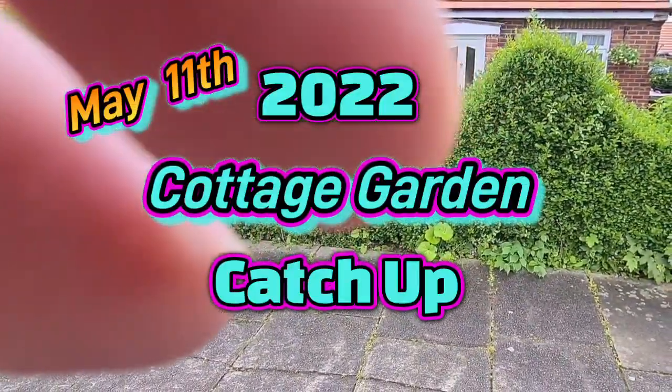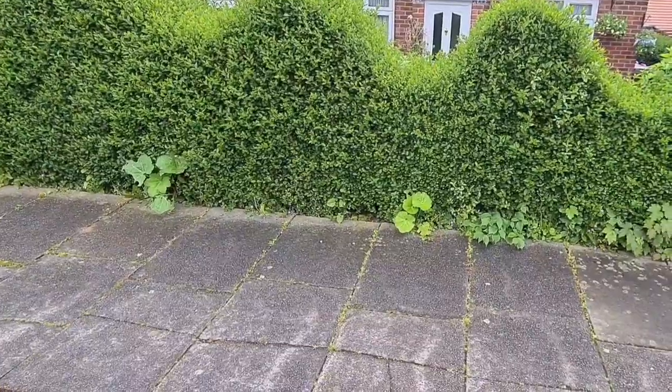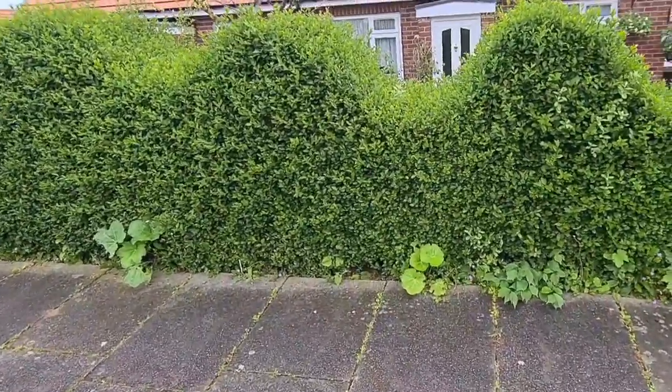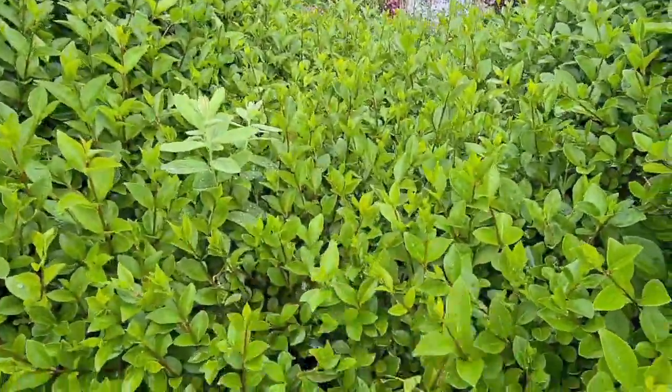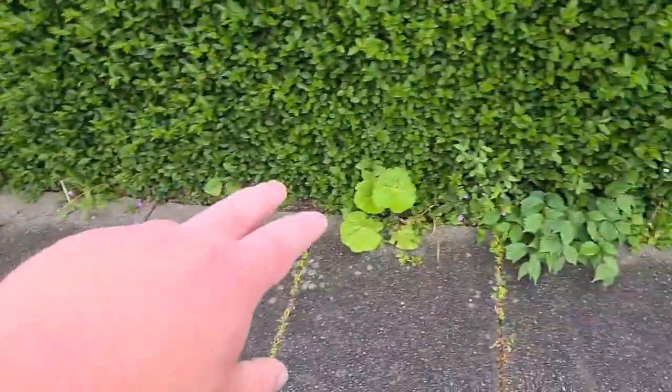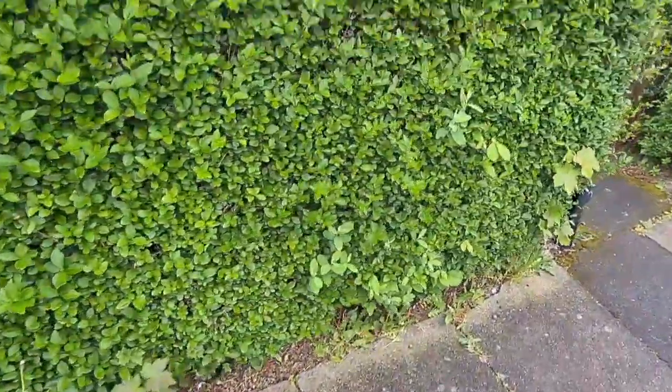We are at 2 o'clock, Wednesday the 11th of May. As you can see, the hedge here needs cutting. Joe, the local gardener, is going to come and do it tomorrow, so I'm looking forward to getting some shape back to it. Also going to get him to weed down here, all the way on the bottom.